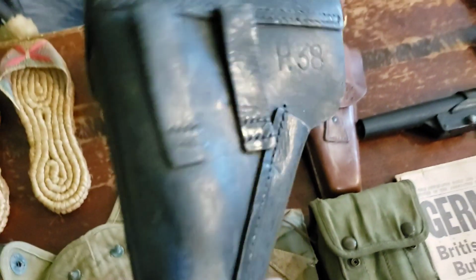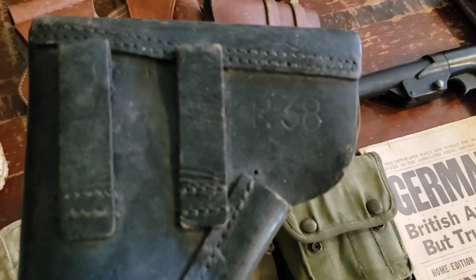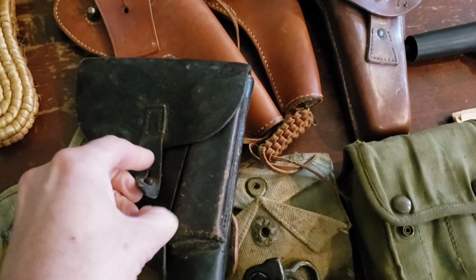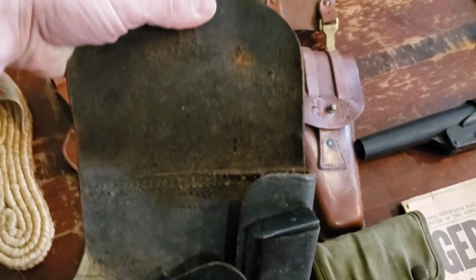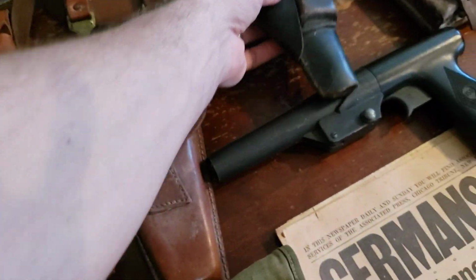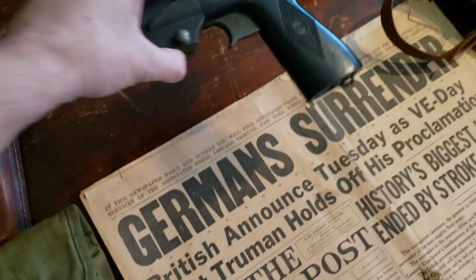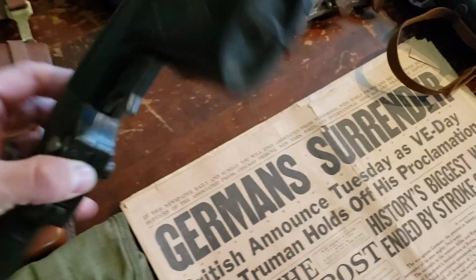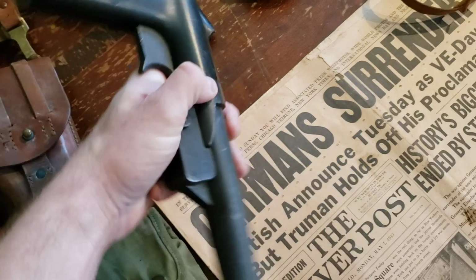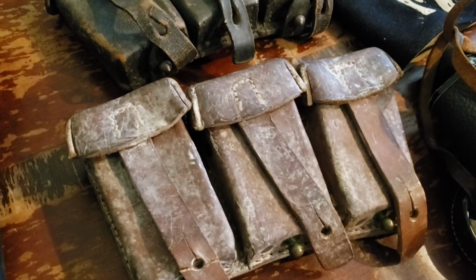Right here, I actually got a World War II P-38 holster, which is awesome because, you know, I got a P-38. And this would have been the holster that went with it. And it actually has an extra magazine inside of it. So, you know, that's really cool. I can now have a holster for the Spreewerke P-38 that I got. Got a U.S. Navy flare gun here. It's marked USN on there. Overall, pretty good condition.